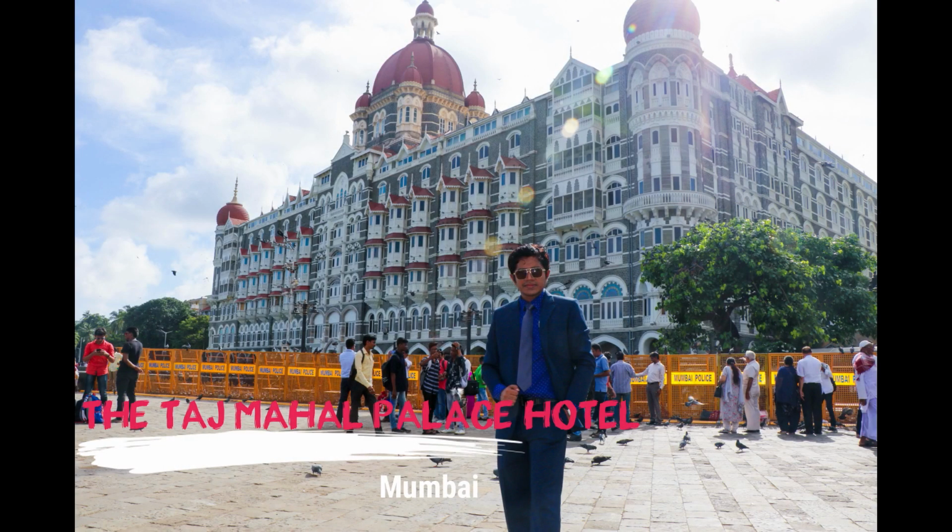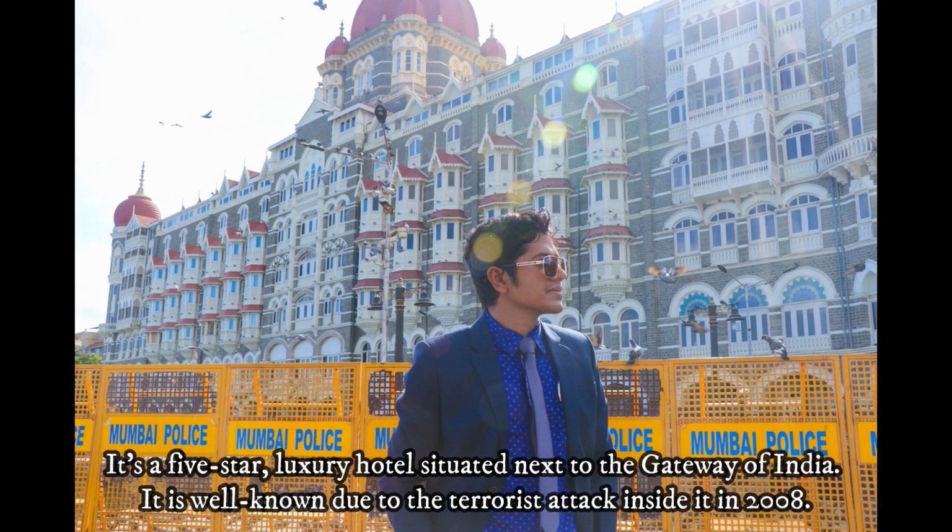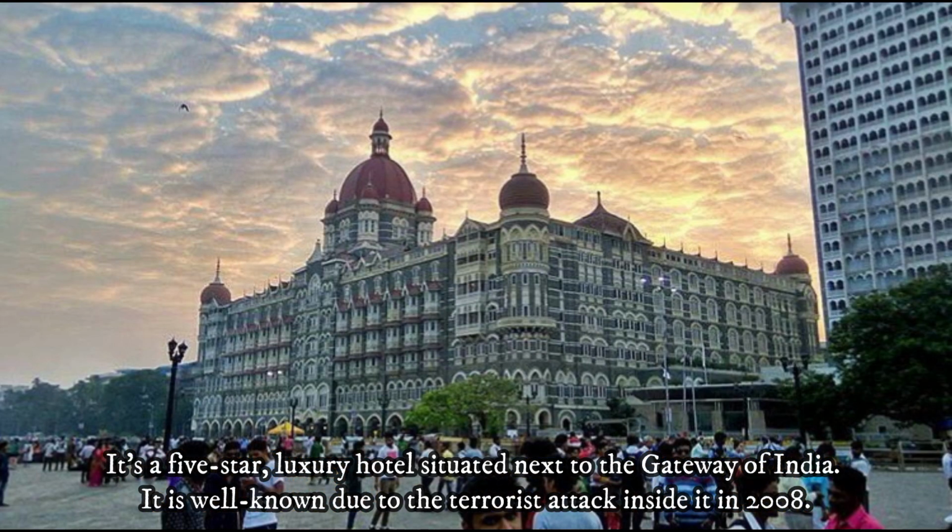Now you see the Taj Mahal Palace Hotel. It's a 5-star luxury hotel situated next to the Gateway of India. It's well known due to the terrorist attack inside it in 2008.